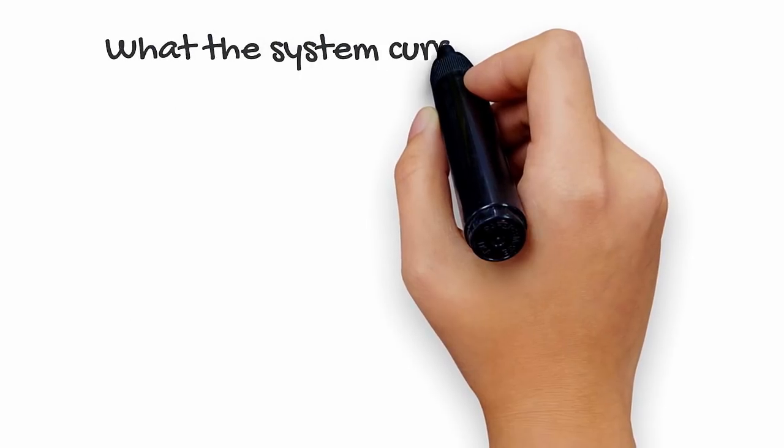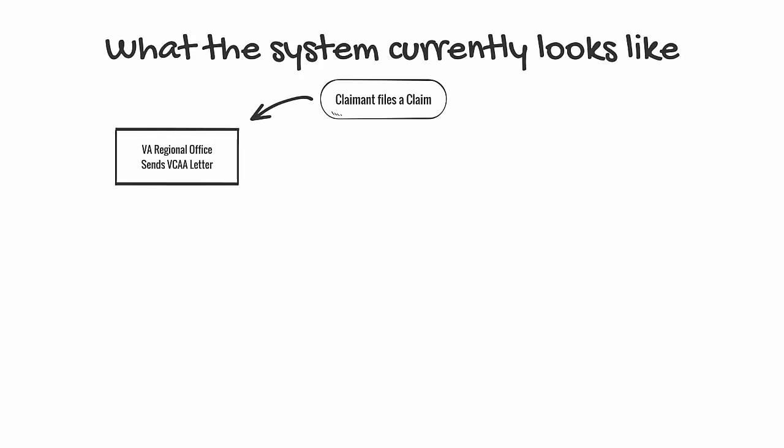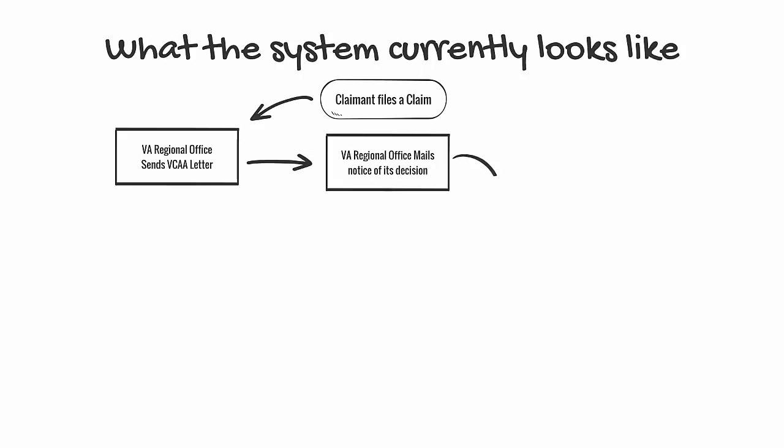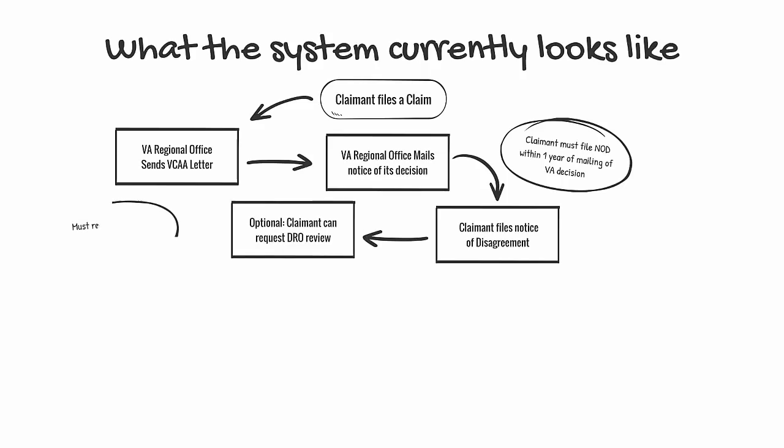First, let's recap what the system currently looks like. Ready? Claimant files a claim, the VA regional office (RO) sends a VCAA letter. After that, the RO mails notice of its decision, and the claimant files a notice of disagreement (NOD). The claimant must file the NOD within 1 year of mailing of the rating decision. Then, the claimant has the option of requesting a DRO review, but must request it within 60 days of the VA letter offering it.